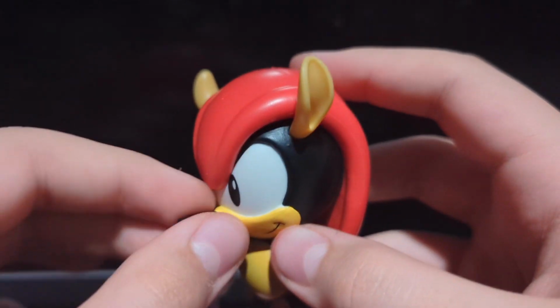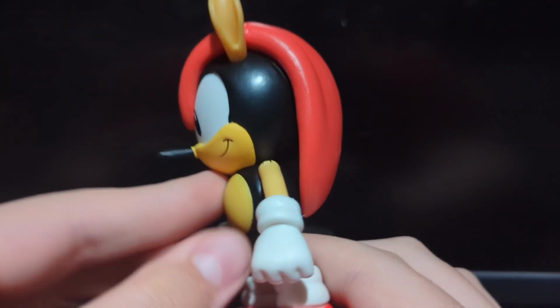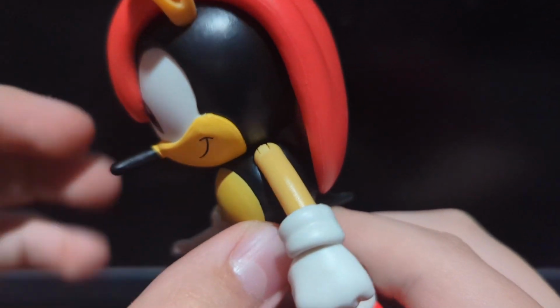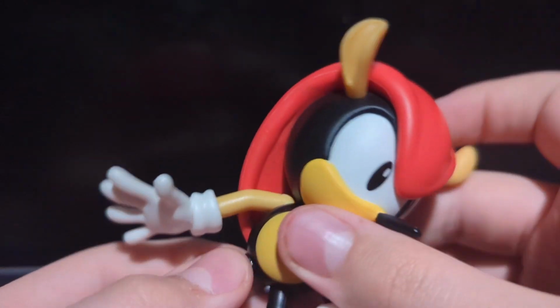So, very interesting. Oh no. But yeah, there's a very nice paint sculpt. I never really liked how Mighty had that super long nose. But it looks nice.